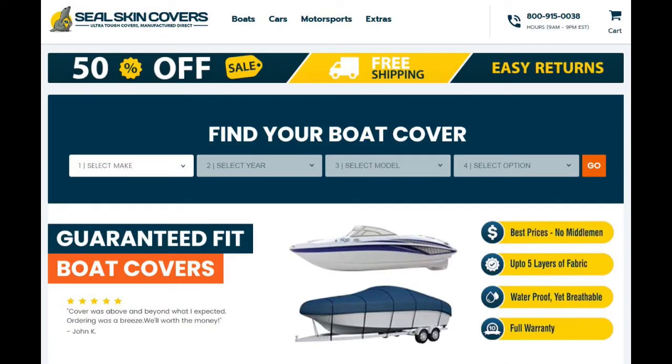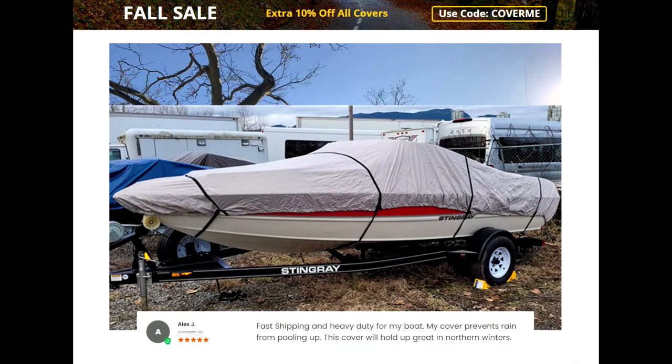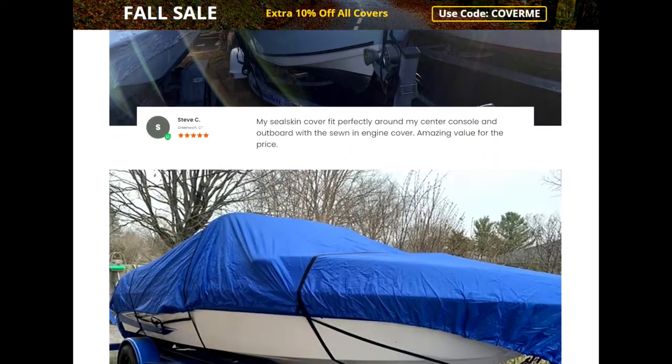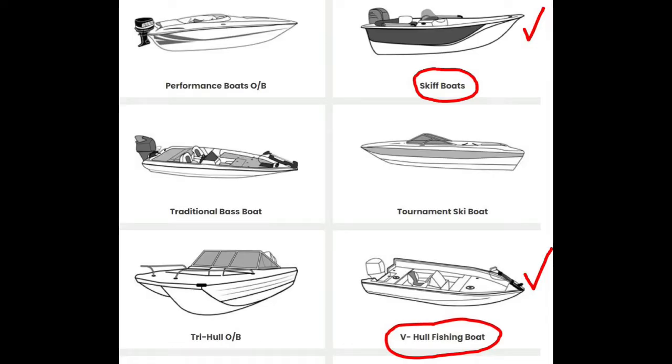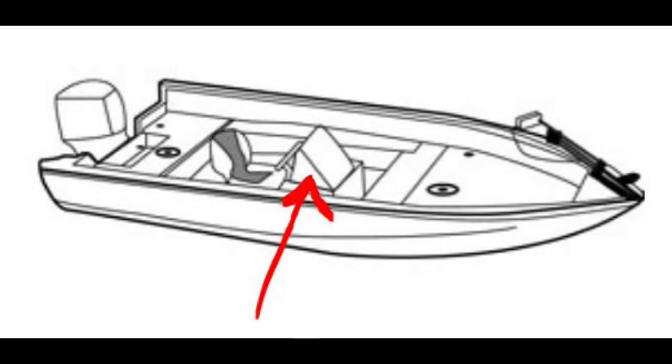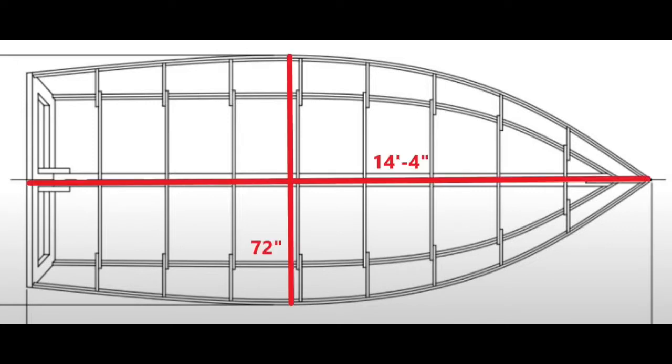As nice as that may be, if you're like me, trial and error with online shopping is the last thing you want to do. I also noticed no matter what cover you looked at, all the pictures and videos were the same. Even the reviews and testimonials were the same, but I eventually narrowed it down to what I thought were my closest two categories: one, skiff boats, and two, V-hull fishing boats. Although even these showed pictures of boats with steering consoles and small windshields, neither of which my boat has. Between those two categories, the choice was sort of made for me, but again, not without some question.